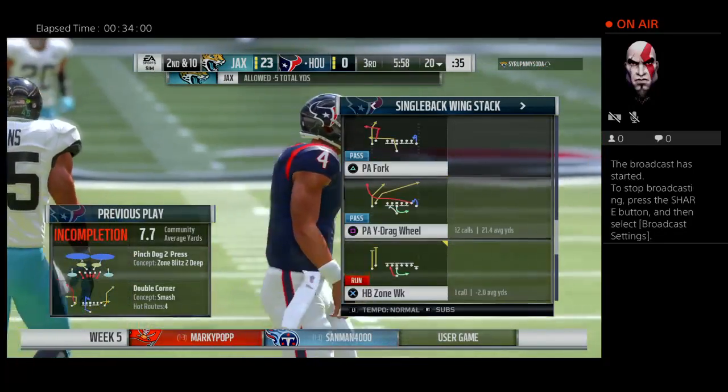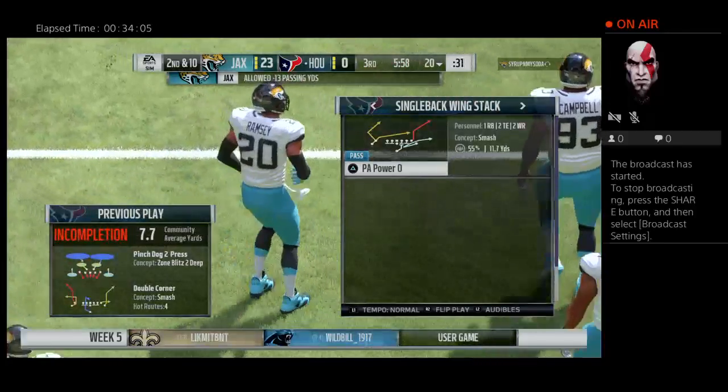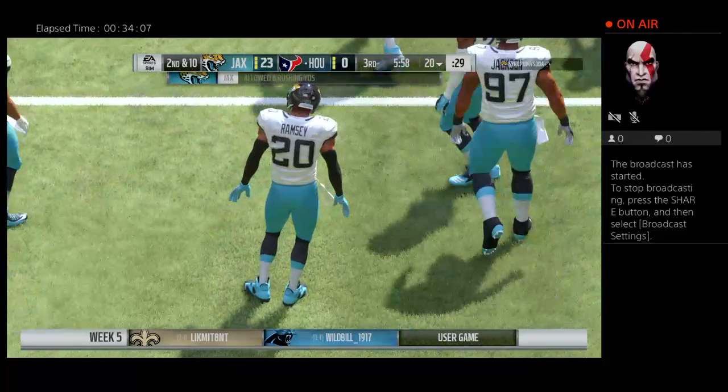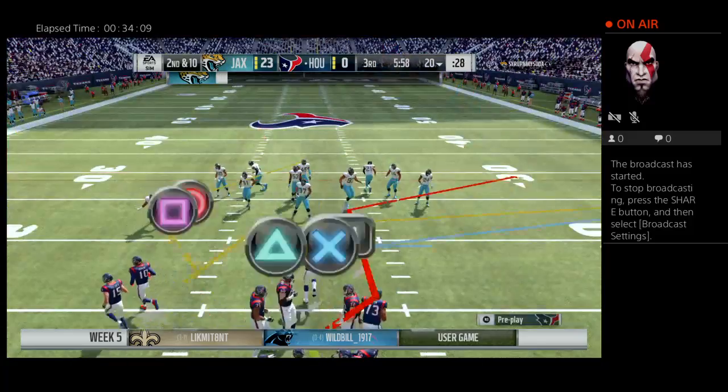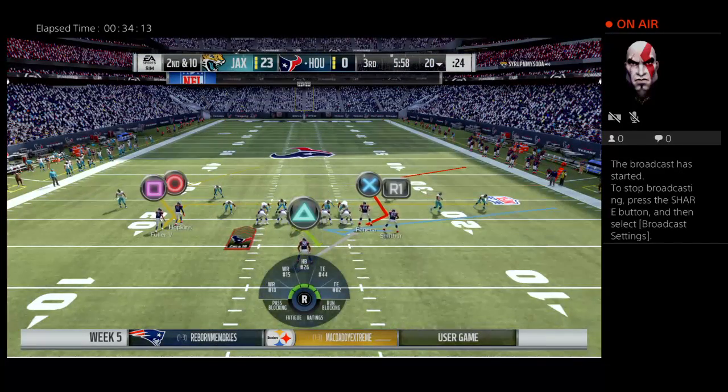Now, the first play of the drive there is incomplete. And that's one he's got to be happy to have back. There wasn't a hole open in the zone. You'd have to think on early downs like that first down there, need to be a little bit more careful. Yeah, fortunately for him, got a couple more downs to play with.